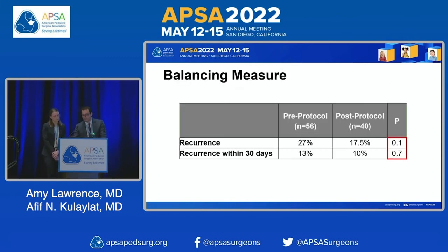Another important consideration when designing a QI project is considering what your balancing measure is. You can think of this as the outcome that could be potentially negatively influenced by implementation of your QI project. In this case, recurrence was selected, and as you can see, pre and post protocol, there was no difference in their balancing measure as a result of the protocol.